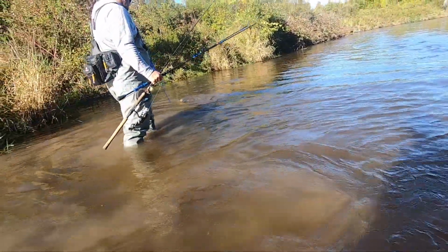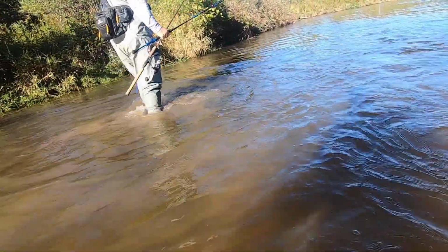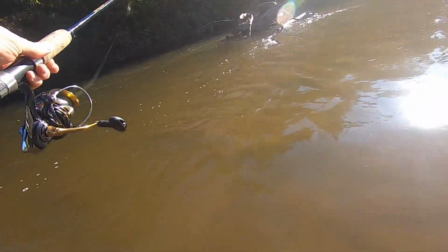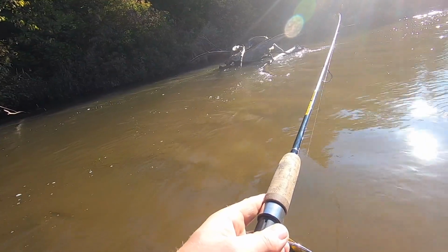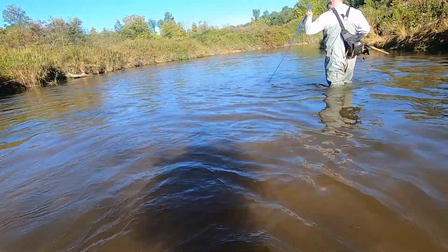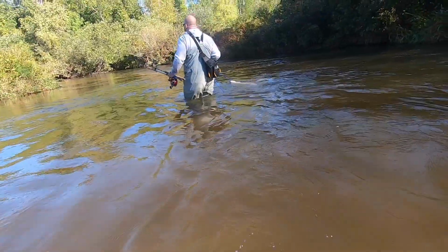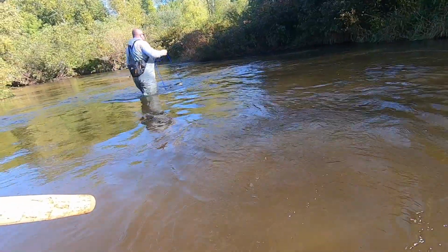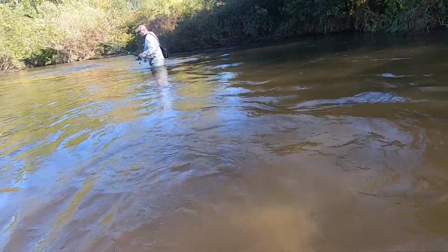Just walking our fish now. Oh, walking me into a hole. No, this way. Get up in that pocket. There's a log out there that drops. It's about to get deep. Oh, right there. I'll just let you go a little farther ahead. There's a hole right here, so you've got to go across.